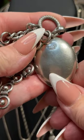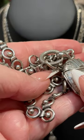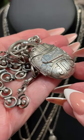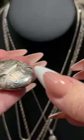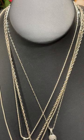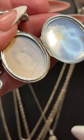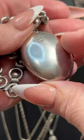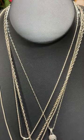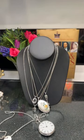New, fully hallmarked. Love the jump ring. Love the link. Everything about this is gorgeous. The chain is gorgeous. The jump ring is gorgeous. The locket has both a Victorian lady in it and both panes of glass. Trying to show you the new things, guys. New silver.